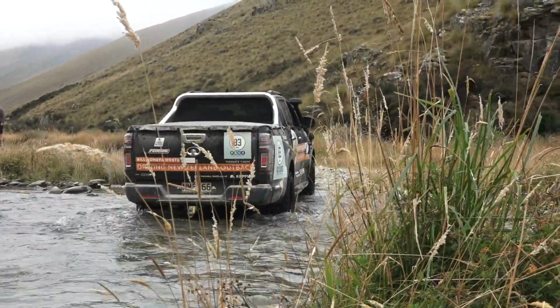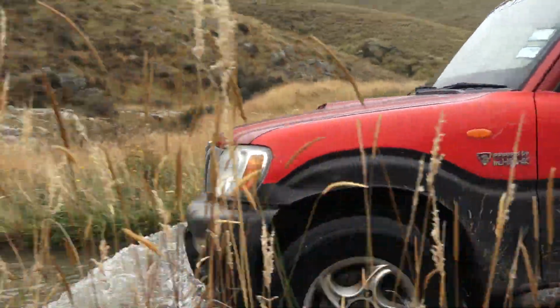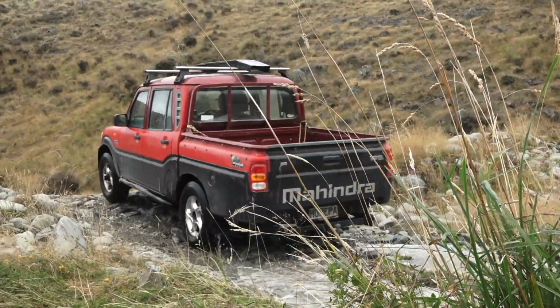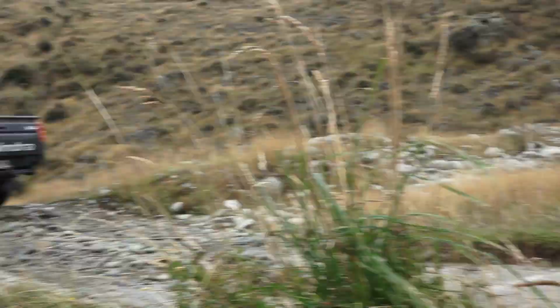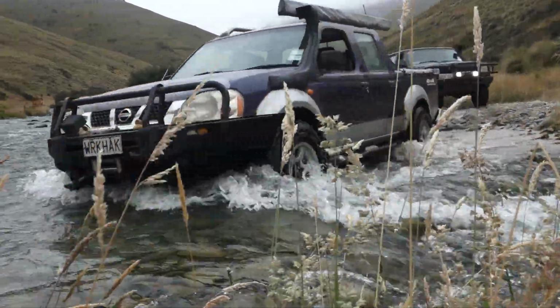Because there's so many huts, you can actually stay in DOC huts as you travel. We normally take tents and we set up camp here and there as we travel. And every second day, because we've got ladies, we try and stay in a motel. So it's camping a night, in a motel a night, and so on and so on.